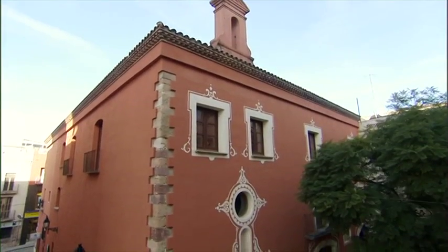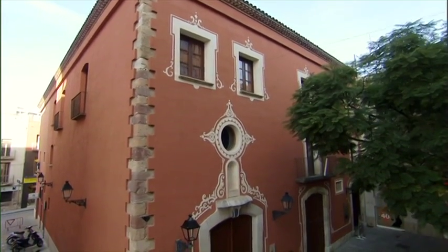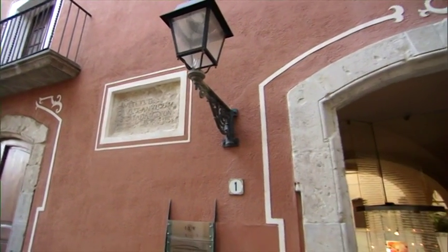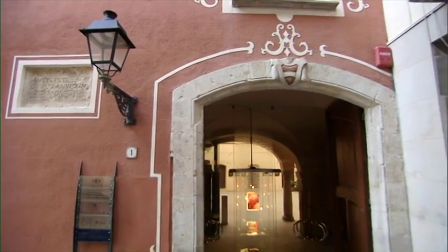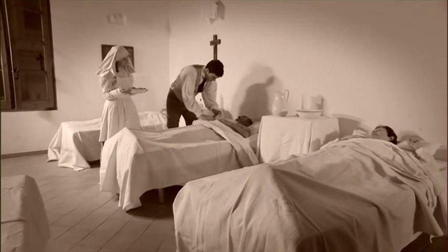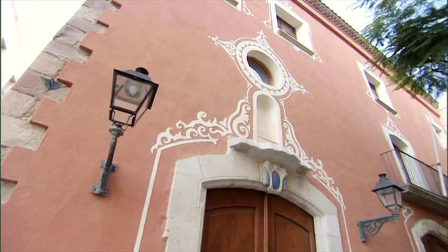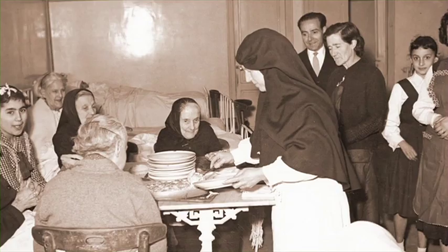One of the most interesting values of any city is the use its residents make of a place, a square, or a building. Where we are now, for example, used to be a hospital for the poor, sick and needy, and any pilgrims passing that way. But before 1835, San Roque was not just the town's hospital. In 1800, parish priest Jaume Cessat also founded the Order of the Sisters of Charity here and set up the first girls' school in Valls.